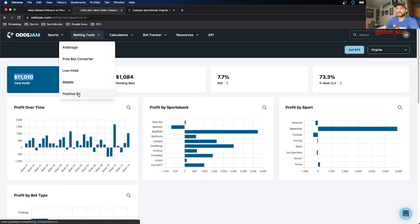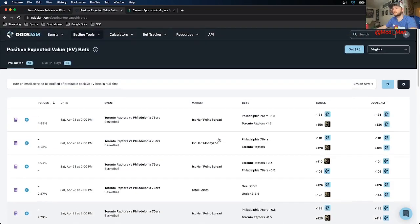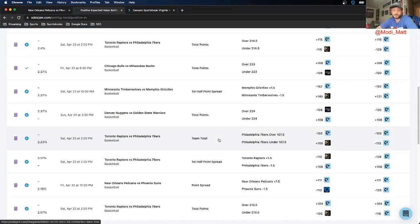So you can do that directly from the positive expected value page. It lists every single situation in which you are getting better odds on a sportsbook than what the OddsJam perfect line has. Of course, this page comes with a subscription.